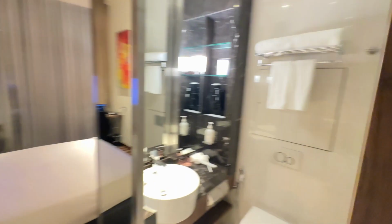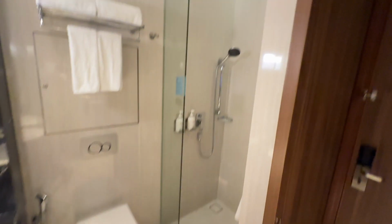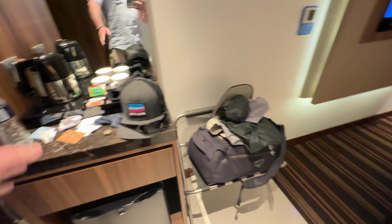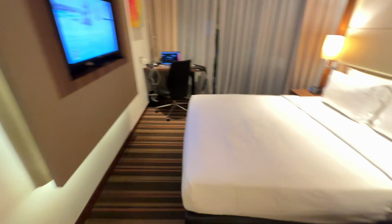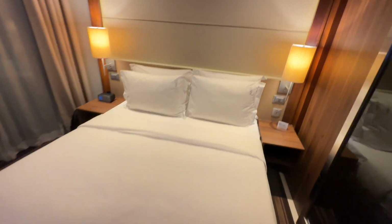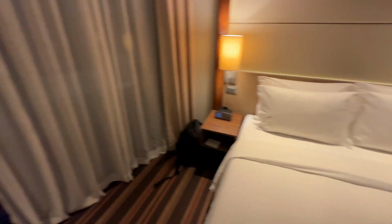Okay, so here's the room. It's very small, typical of Singapore. We've got the luggage case, my mess that I've created. But then you have the bed, very comfortable bed actually, soft pillows, alarm clock, and then the desk with a nice view. Although it is evening time here. Actually, it's not that great of a view, but you can see downtown from here.